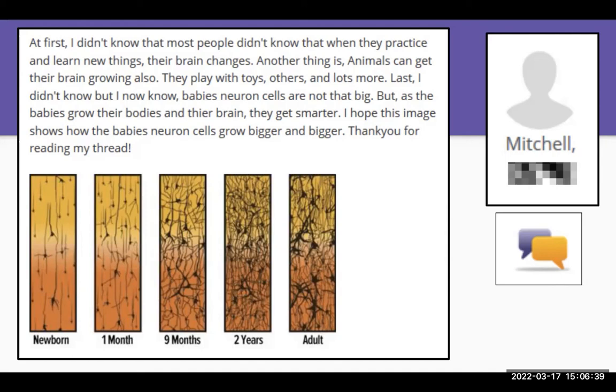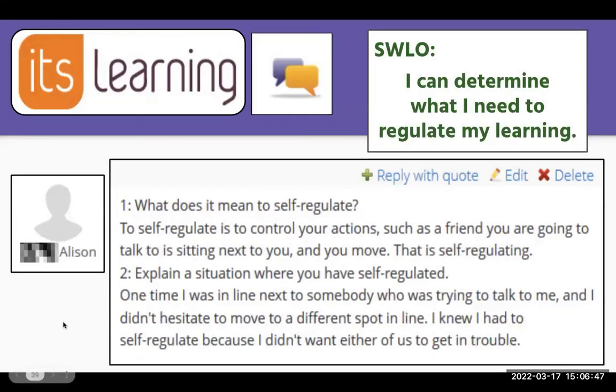So again, the responses were a little more advanced. And another one that we had, again, this tells you exactly which SWLO they were responding to. What does it mean to self-regulate? So this was something that with the older teachers, they really did want to assess more often and specifically to the different SWLOs. So again, they had a lot of discussion threads. They would have discussions within the learning management system among the class or groups of students in the class.